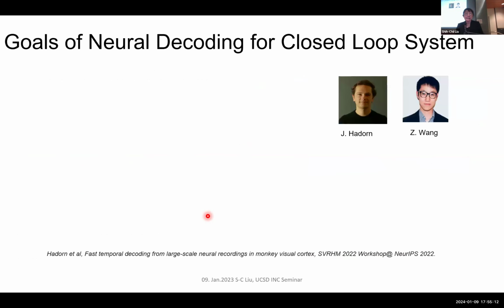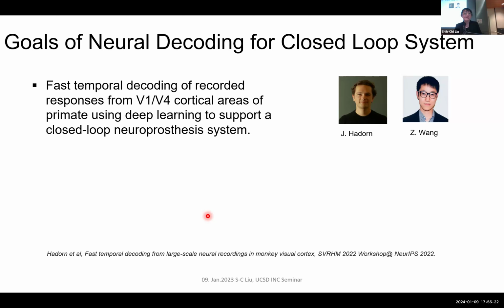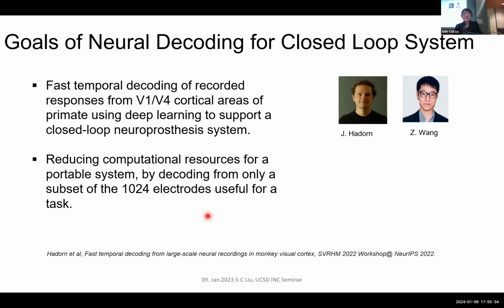Yeah. So anyway, for the second part here, this is the neurodecoding that we did on a set of recordings from the primate visual cortex. It's done by two of the students in the group. And so the idea here is whether we can do fast temporal decoding of recorded responses from V1 to V4 cortical areas of the primate using deep learning. And then whether we can actually reduce the computational resource by decoding only from a subset of 1024 electrodes.